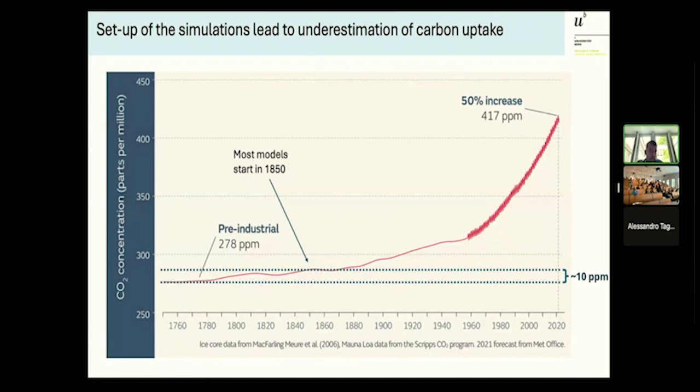And just to go into another issue with why there are still differences in the anthropogenic carbon uptake: if you look here at the increase in CO2 concentration over the past 250 years, we have higher variability because we have actual observations. These are reconstructed from ice cores, so this variability would be here as well. And we see that most models actually start in 1850 because it's computationally less expensive, because the time to simulate is shorter. But we see that we already had an increase in carbon since before 1850.